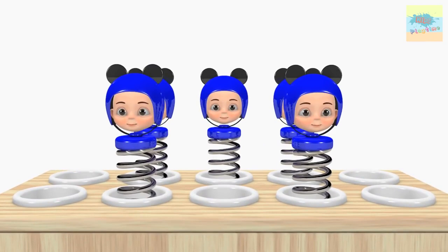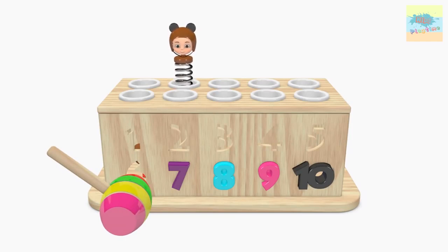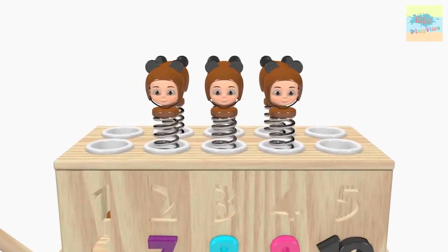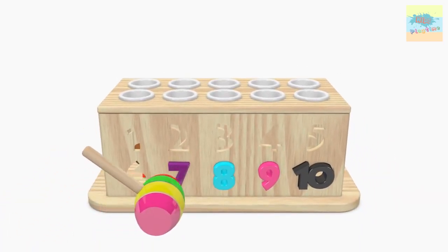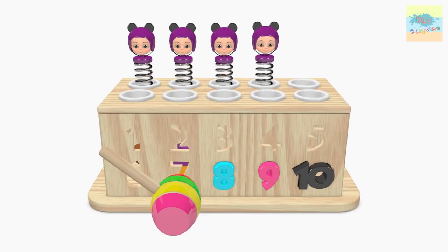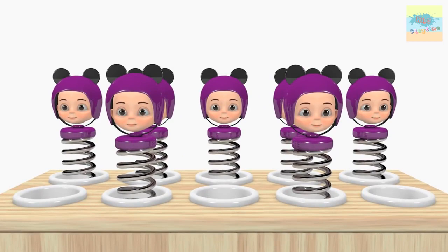What color is this? Blue. One. Two. Three. Four. Five. Six. What color is this? Brown. Four, five, six, seven. What color is this? Purple.